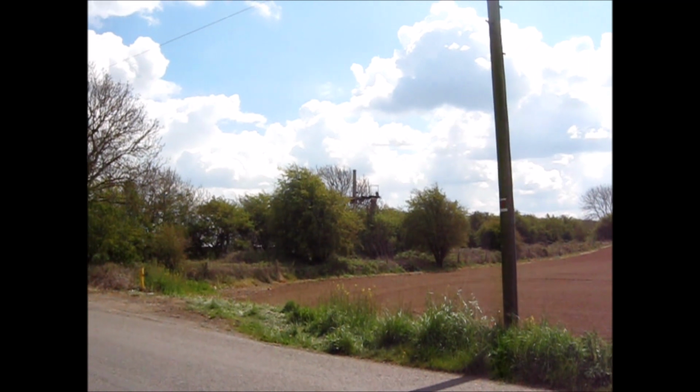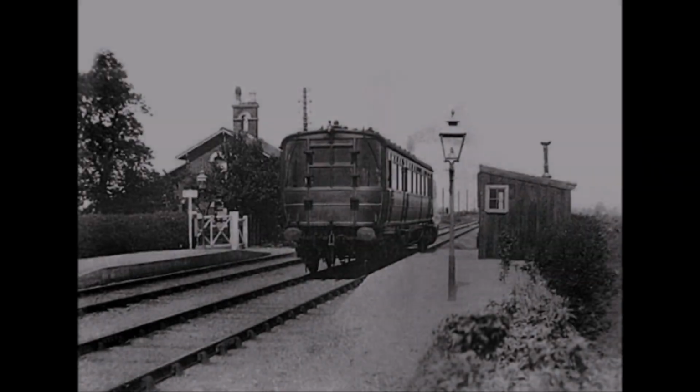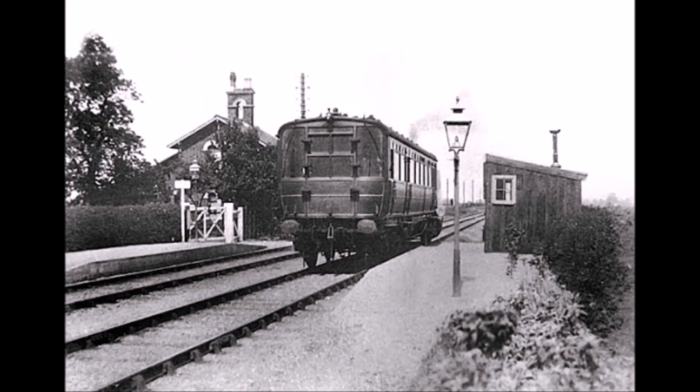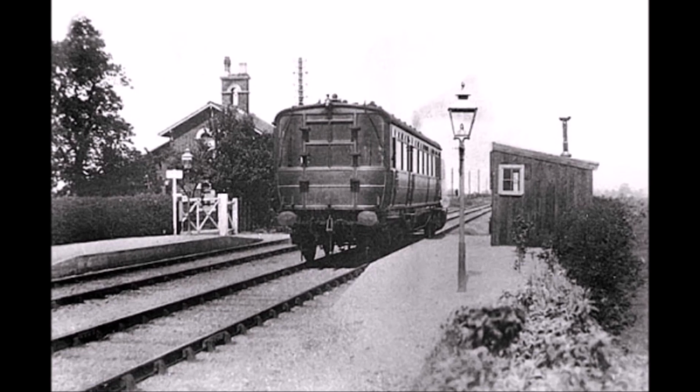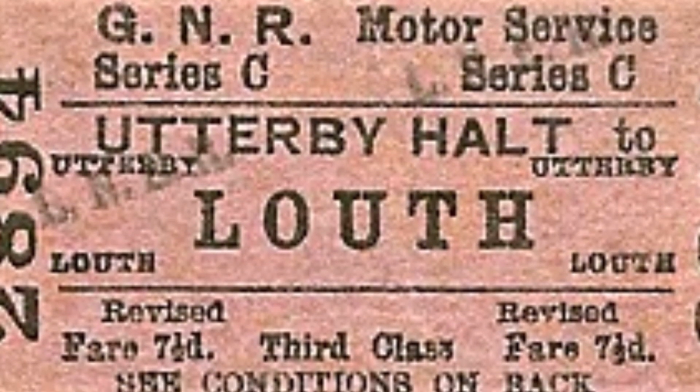Hello again, I'm in Utterby, a small village situated some 4 miles north from the market town of Louth, and this is Utterby Halt, a former railway station with a rather strange reputation, but more about that a little later on. Utterby Halt was opened by the Great Northern Railway on the 11th of December 1905 as part of a new motor train service between Grimsby and Louth.